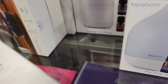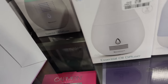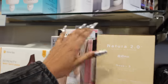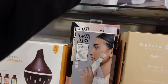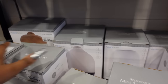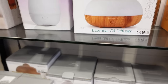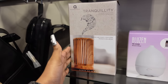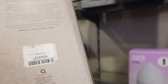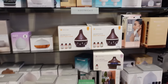Previously I came here and I had seen a humidifier. So diffuser as well. How can they not have a humidifier? Diffuser. All these other things.